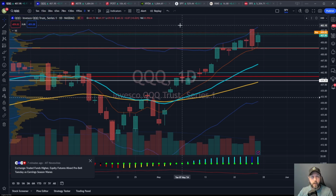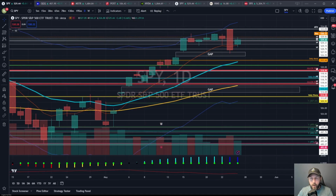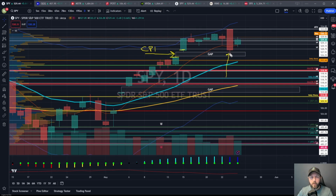However, I want to point out a couple of different things. Number one, interestingly enough, there's a gap here. This is a CPI gap right here, from this move into this move, and this gap started to close last Thursday, but it did not, and now we're right back up. My gut tells me that this gap is going to close. There's another gap way down here. Will that gap close? Maybe at some point in the next couple of weeks. I doubt it, but I do think this gap is probably going to close.